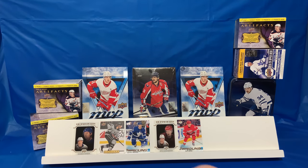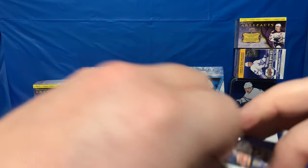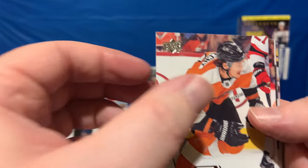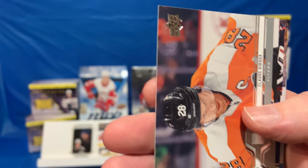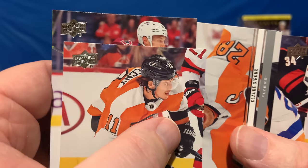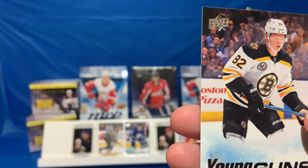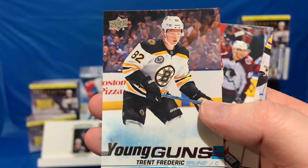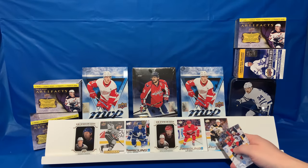All right, final pack of the 2019-2020 Upper Deck Series 2. So we got Travis Konecny, Erik Johnson, Claude Giroux, Anders Lee, and Trent Frederic, another young gun. How about that? That's fantastic. Third young gun in that box.